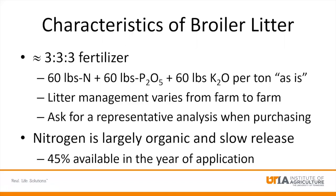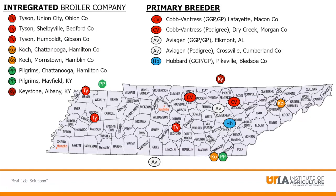A critical factor in using broiler litter as a row crop nutrient source is realizing that not all of the nitrogen in this material is 100% available to produce your crop. The nitrogen is largely in an organic form and a slow release form. So once the material is applied to the land surface, the organic matter has to be broken down by bacteria in the soil to release that nitrogen and make it plant available. And in any given year, only about 45% of the nitrogen that's applied is going to be available to produce the crop for which it's applied. And that's going to vary. There is some risk in this variability. It varies anywhere from, let's say, 25 or 30% up to some years could be 75 or 80% availability.